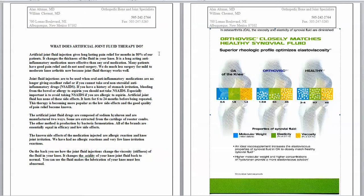The artificial joint fluid therapy also has an anti-inflammatory effect that lasts for a long period of time. It seems to soak into the bone and relieve bone pain even after the injected medication has broken down. It lasts for months, sometimes even for years. We do much less surgery for mild to moderate knee arthritis now because this joint fluid is working well.